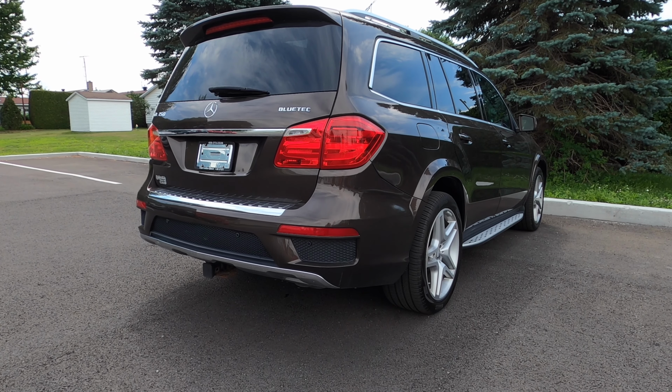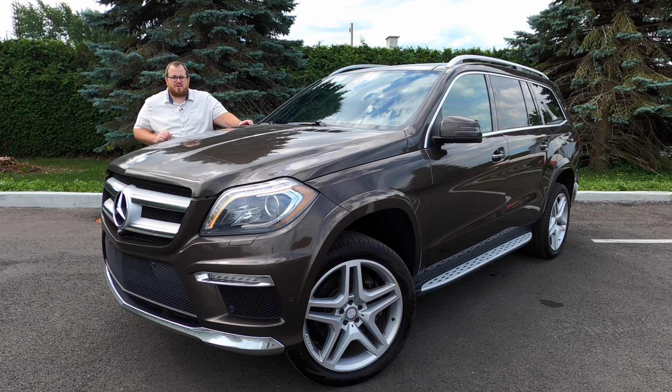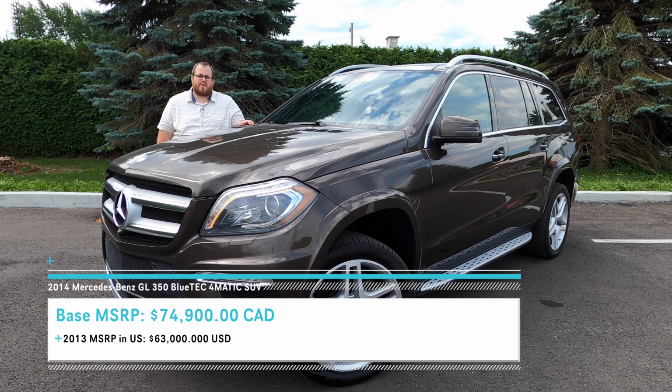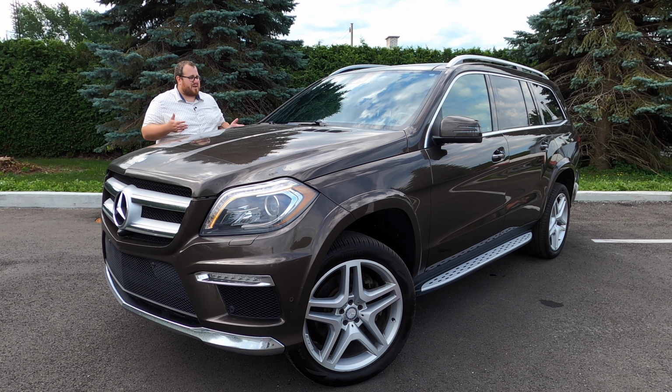You can pick them up this generation anywhere from about the $23,000 Canadian range up to 40, 50, depending on the trim if you had the GL550, for example, or even an AMG model. But this was the entry level. New, it would have cost $74,900 Canadian base MSRP before options. A 2013 GL350 in the US, MSRP was $63,000. So it has dropped significantly in price over the last 6 years, but it also comes very well equipped.